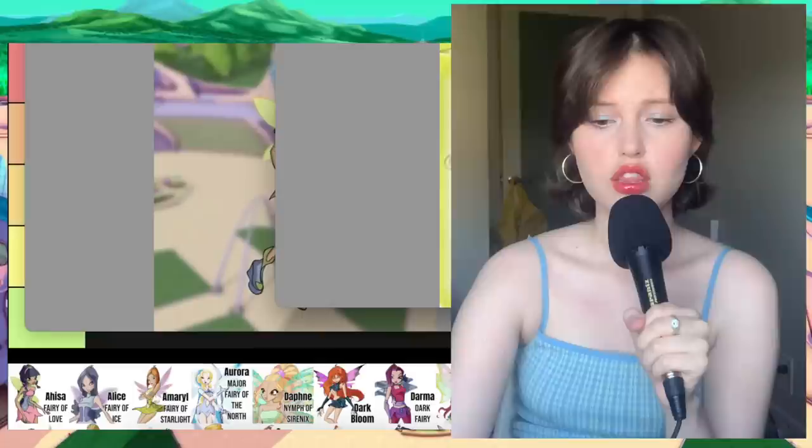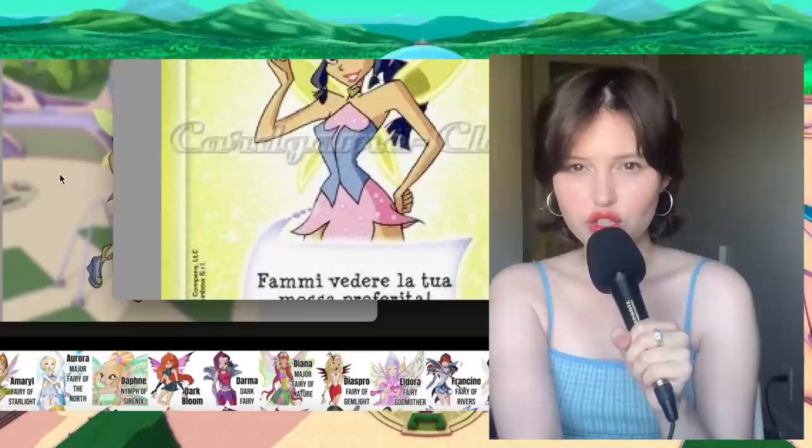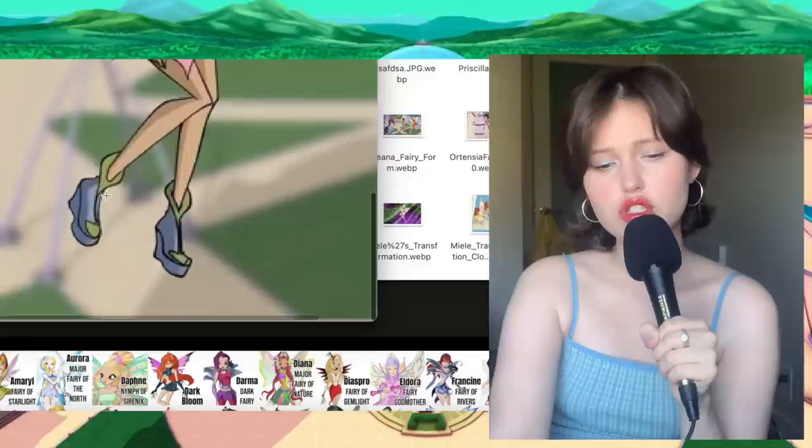I also really like the headband. The hair is really cute. I choose to believe that it's supposed to be silver. Maybe it's not. Maybe it is supposed to be just gray. But either way, it's still cute. She is a fairy of love, so it makes sense that she would have hearts here and there. I think that the only thing I am not a fan of is the shoes, but I don't hate them either because I think that they kind of look like lilies a little bit.